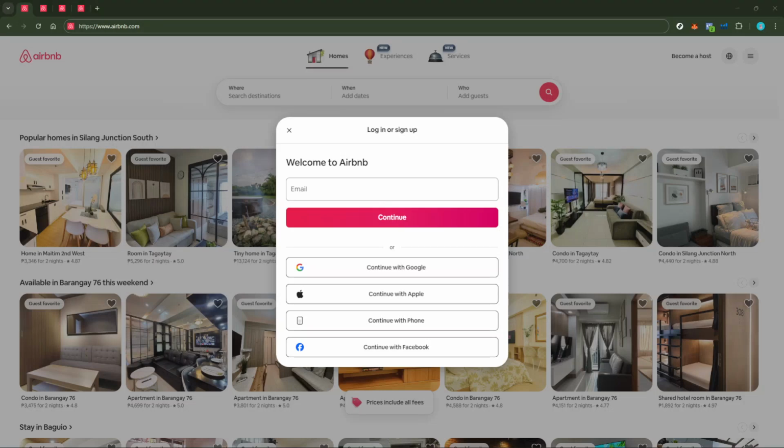In today's video, I'm going to teach you how to check out from an Airbnb in just 5 minutes. This straightforward process ensures a smooth departure, making your host's life easier and your travel experience more enjoyable. Let's dive right in. The first step is to open the Airbnb app or visit the website.